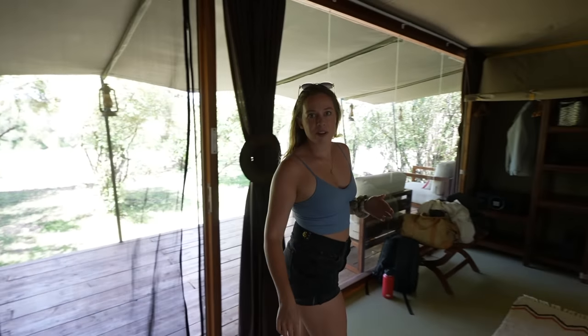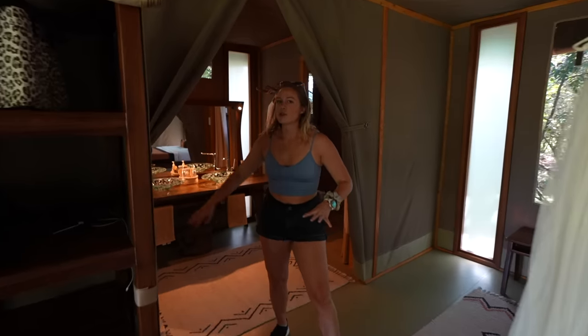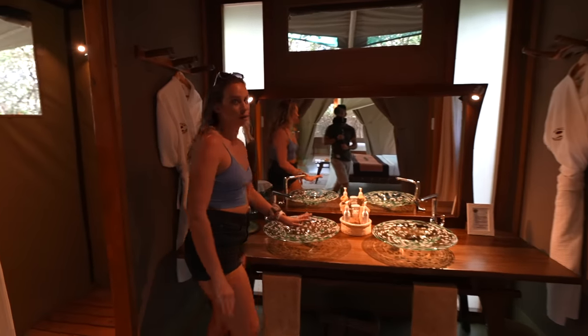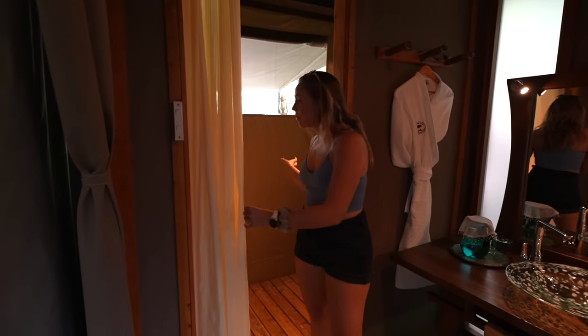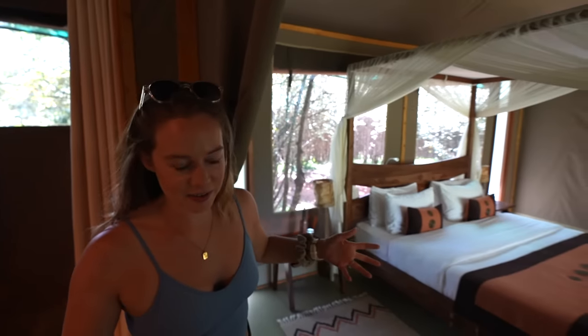Okay, so welcome to our tent. When you come in, we're gonna start at this end. So we have the full bathroom here. I really like these things, they're really cute. Shower there and toilet there. Same old, you would expect that from a tent, of course.